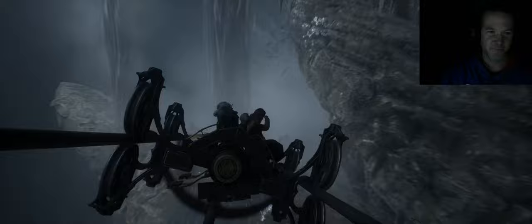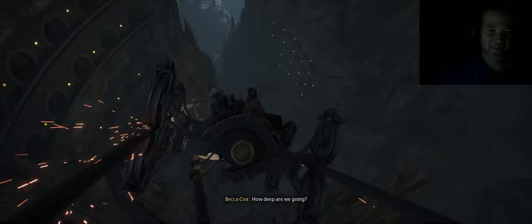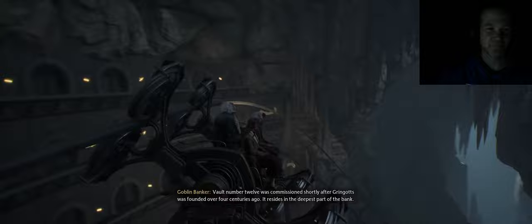You'll want to take a breath. A what? That waterfall washes away all enchantments. It's a security measure. Experienced the thief's downfall before, have you? Heard of it? Oh, that was cool. These are the lower vaults that we're passing now. How deep are we going? Vault number 12 was commissioned shortly after Gringotts was founded over four centuries ago. It resides in the deepest part of the bank. Settle in. We've quite a distance to go.